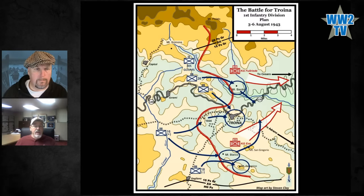Now, like Inna and others, by this time the Germans have said, okay, we got these rear detachments to fight the fight while the rest of the division gets the heck out of here. And they do a very efficient job of getting the entire 15th Panzer Grenadier Division out of this trap and on its way to the next phase of the Mount Etna line. And that pretty much finishes up the fight for the 1st Division.